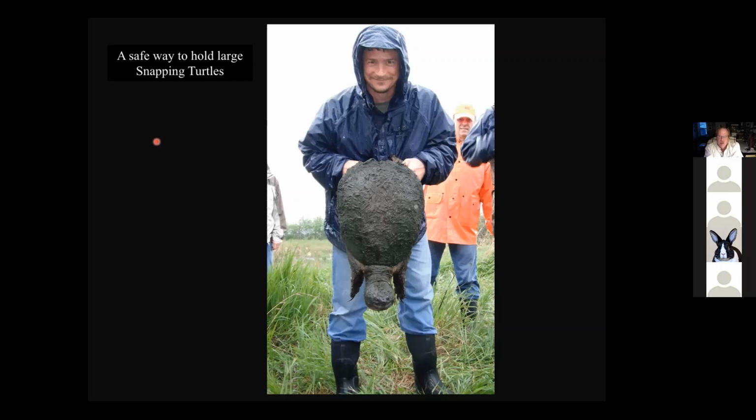You don't want to handle a snapping turtle just by its tail. You can move a snapping turtle around on the ground if it's supporting itself with its tail to get it in a good position. But if you just pick it up by the tail, it puts too much pressure on the tail, and you will hear the spine popping, where the vertebrae are actually separating because of all the weight, because they're a particularly heavy turtle.